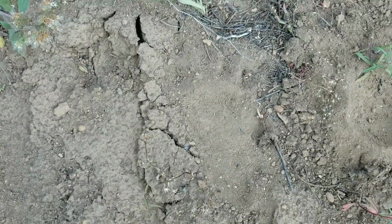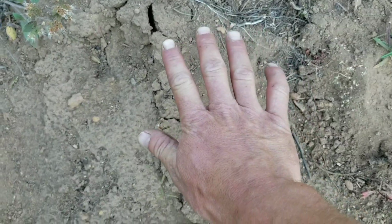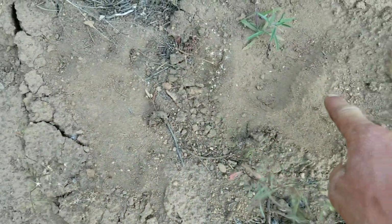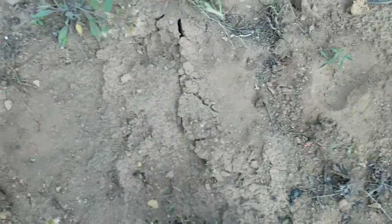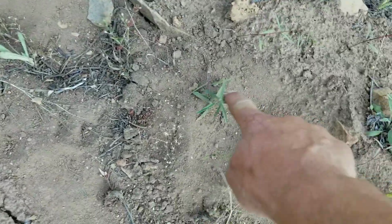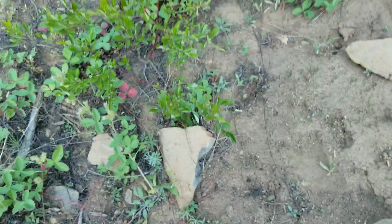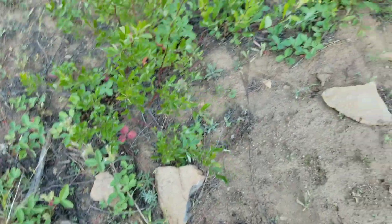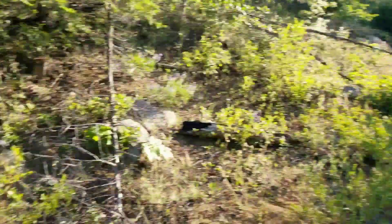Yeah, you can see a cub. So there's a cub track. I don't know, maybe it's not a cub, but that's a way bigger track than that one. So there's the pad, there's the toes, there's a cat, and the cat looks like he's walking on an elk track. This thing's hammered with game tracks right in here.